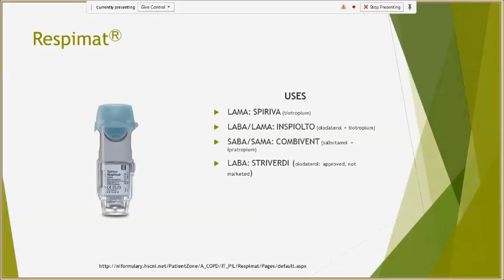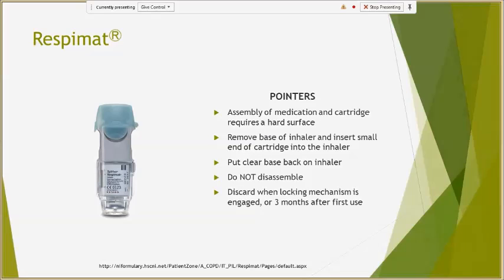Originally, there were some concerns that the Respimat format of tiotropium might be associated with more safety signals than the Spiriva HandiHaler. But since those original concerns, a large trial has dispelled that observation. So some pointers about the Respimat: it requires assembly. So this adds an extra level of complication into the distribution process.